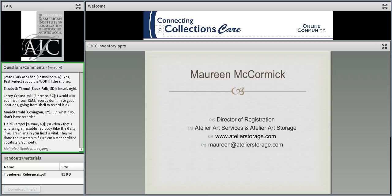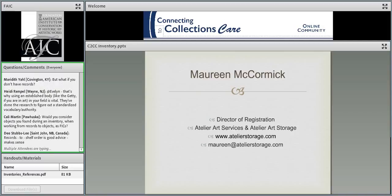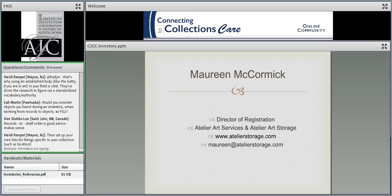There's a question: our storage area is a disaster. Should we clean it up and then conduct the inventory, or try to do the inventory? Most of our records do not have a location listed for artifact storage.